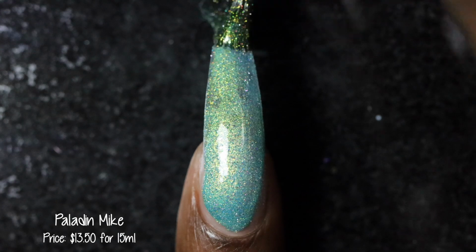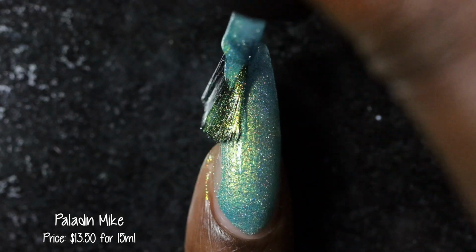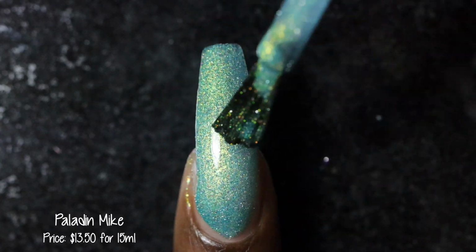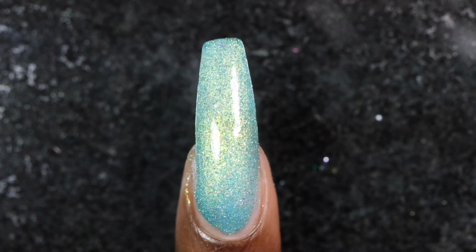Paladin Mike had a really nice formula. It was also on the thicker side of normal, but I did not have any issues with application. This polish does have significantly more opacity than the last one, so I think you will reach full opacity with this one in 2 coats.